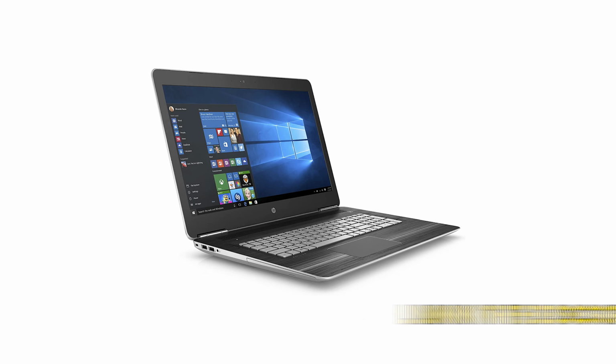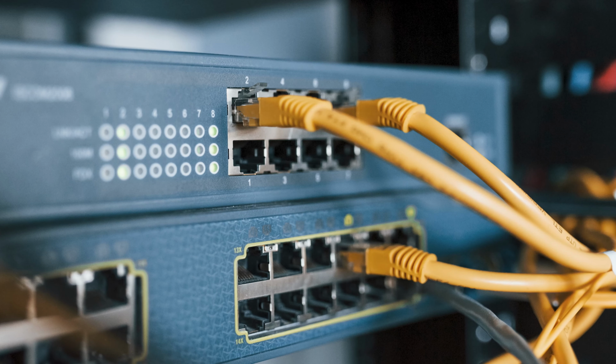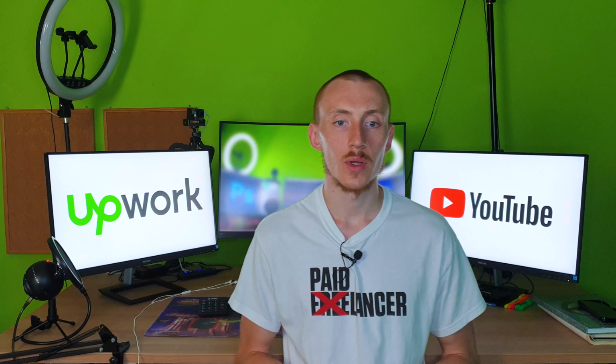Same for the accessories. Let's not dive too much into the details, as there is a lot of stuff that you can buy. But get yourself a gaming mouse, earphones. When it comes to the internet, instead of Wi-Fi, use wired connection, because sometimes you will be transferring large files and you want a fast and stable connection for that reason. To check your internet speed, you can use speedtest.net.